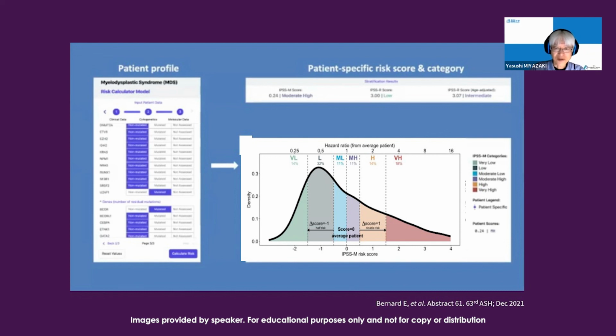And it is not yet easy to include whole genes listed here to include future coming genetic panel in Japan, because some are not very popular mutated genes in MDS. So as a research, it's very interesting and important. But considering the practical use of IPSS-M, we may need another practical version of IPSS-M.